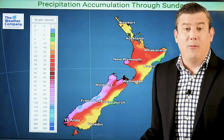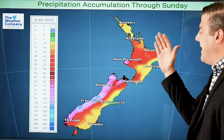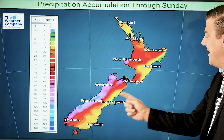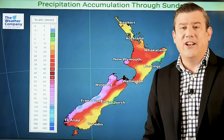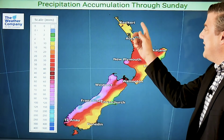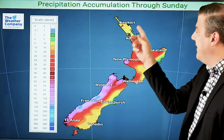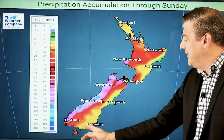So this is the rainfall map right through from now until Sunday. And as you can see, the whole country gets some rain. But if we start in the east, these areas in green, that's only 2 to 5 millimetres. So there is not very much coming in these eastern areas. Same with the very north. You're only talking 10, maybe 15 millimetres in these yellow gold areas that you see.